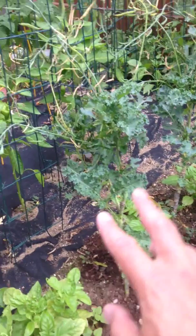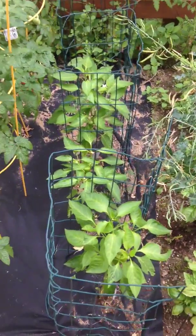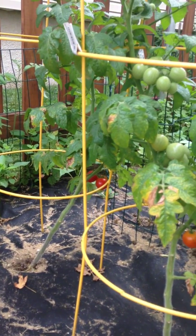And again, basil, little kale. In the back we have tomatoes, peppers in cages, cherry tomatoes. I like cherry tomatoes. Over here, you can see, oh, I've got to pick those two right there, they're nice and red.